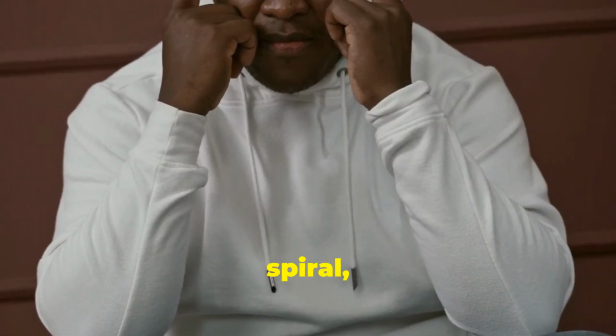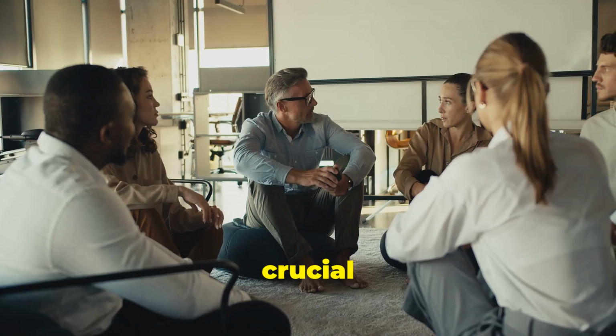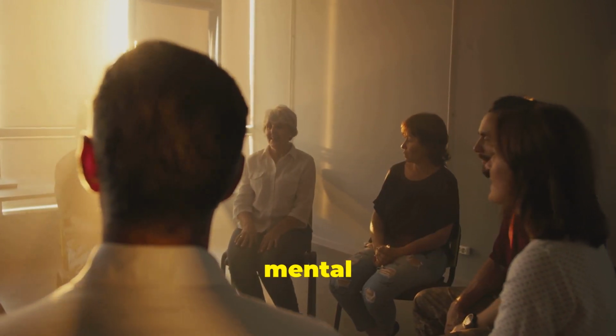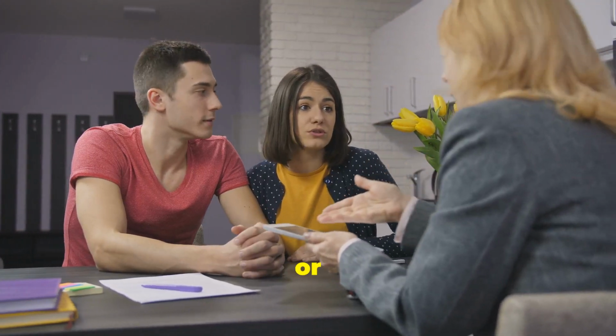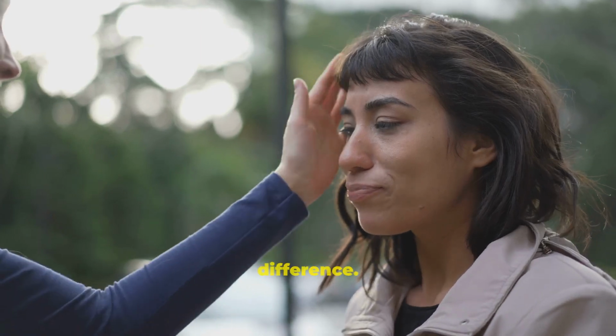These negative thoughts can spiral, leading to anxiety, depression, and even physical health problems. It's crucial to remember that you're not alone in this. Millions of people struggle with the mental and emotional burden of debt. Don't be afraid to reach out for support. Talk to a trusted friend, family member, therapist, or financial advisor. Sharing your feelings and seeking guidance can make a world of difference.